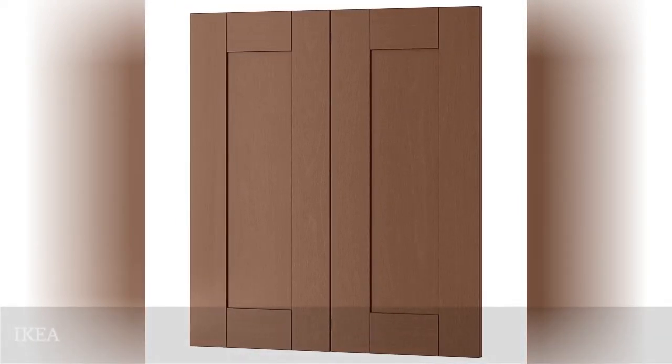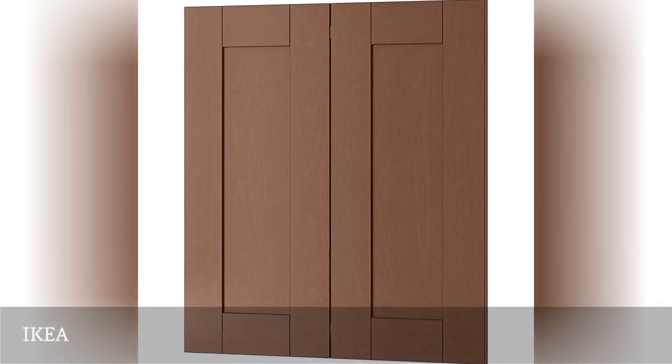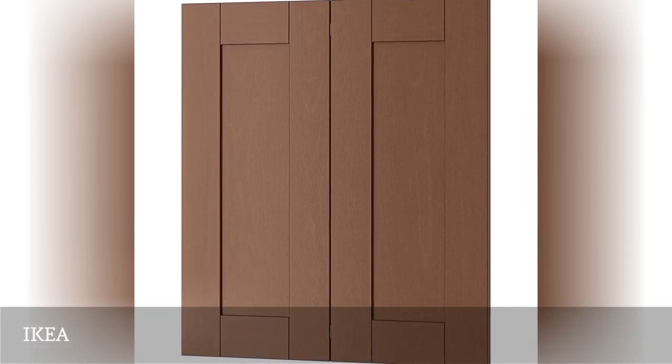IKEA has a product called a cover panel. This type of panel can be used on the sides of furniture or on walls. There are about 4 wood cover panels, not all of them are real wood.